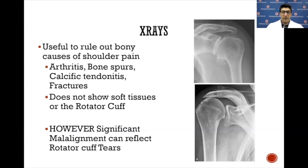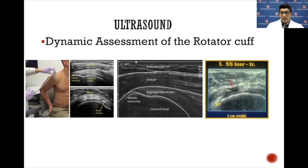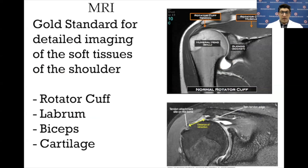We can get ultrasounds, and ultrasounds are a great way to look at the rotator cuff dynamically. These are just pictures of what an ultrasound will look like, what the normal anatomy looks like, and how to differentiate a tear versus a normal rotator cuff on ultrasound. But MRI really is the gold standard for imaging all the soft tissues in your shoulder.